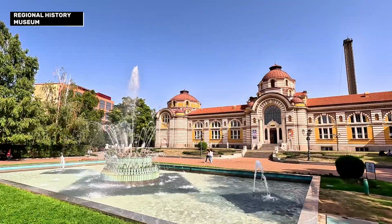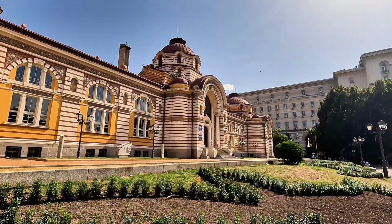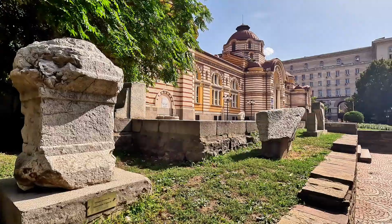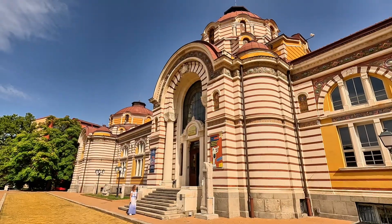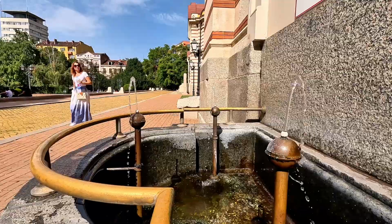This place has quite the history. Today, this is the Regional History Museum, or you could just as well say the Sofia History Museum. Initially, however, it was created as the Municipal Central Mineral Baths Building. That was in the early 1900s. Today, there are fountains out front, which provide access to the mineral springs on which the building sits.